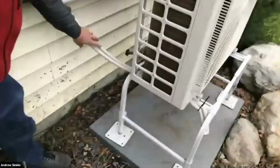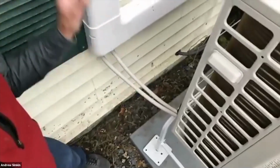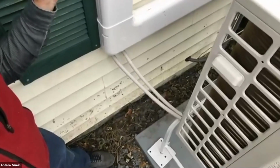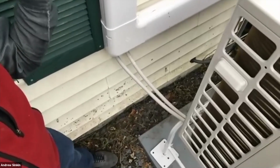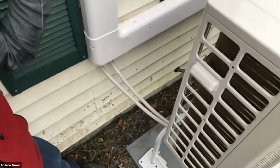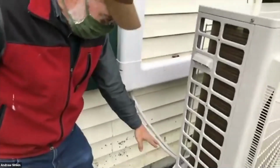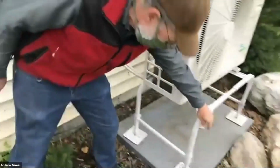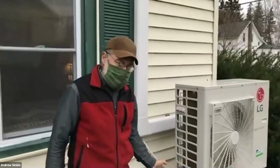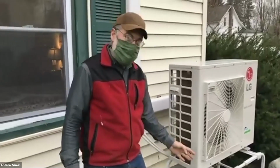These are one for each of the wall units. So when it's operating in cooling mode, just like any air conditioner, you're going to get condensation on the cooling fins inside the house. That condensation drips out, comes down this tube, and just drips on the ground out here. Of course, we're not getting any of that this time of year because we're in heat mode, but in the summer, you get that dripping.